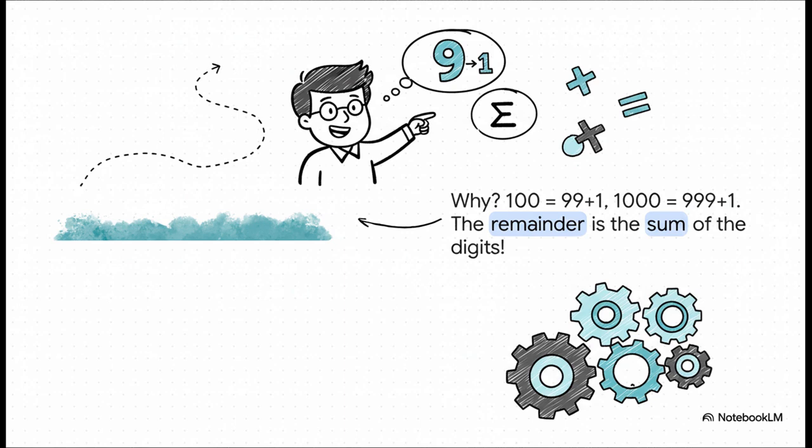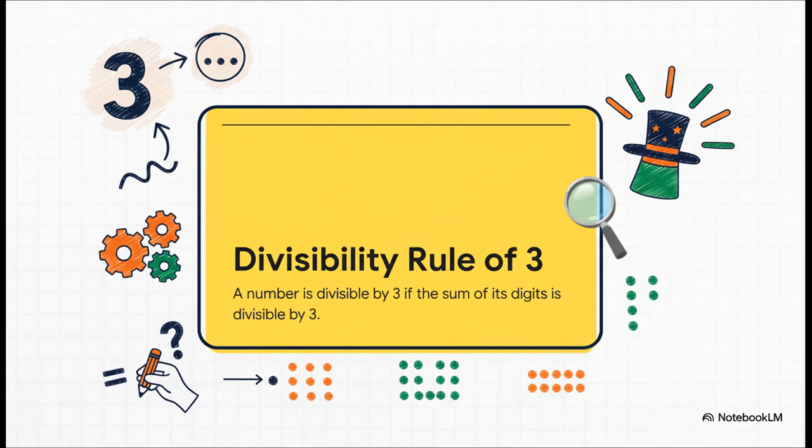It's so cool. And you know the best part? The rule for 3 works exactly the same way. It's like the little brother of the rule of 9. Just sum up the digits, and if that sum is divisible by 3, the original number is too.